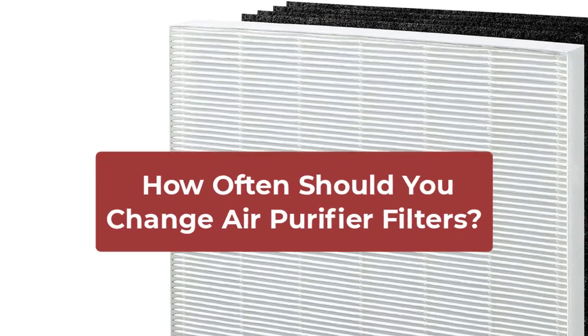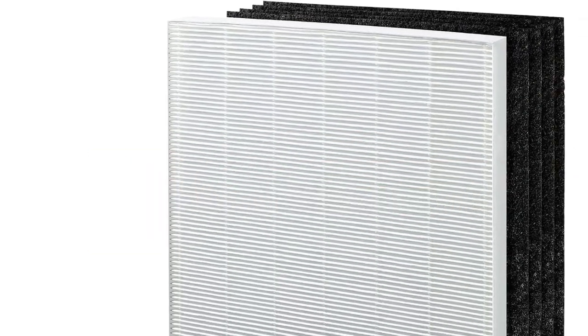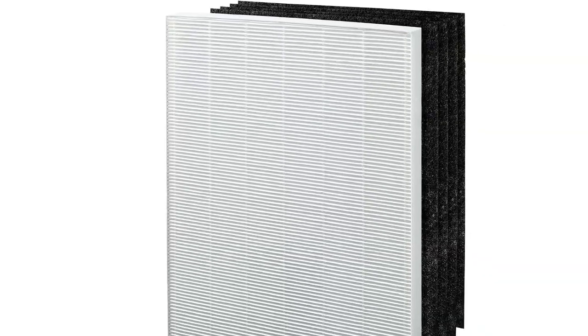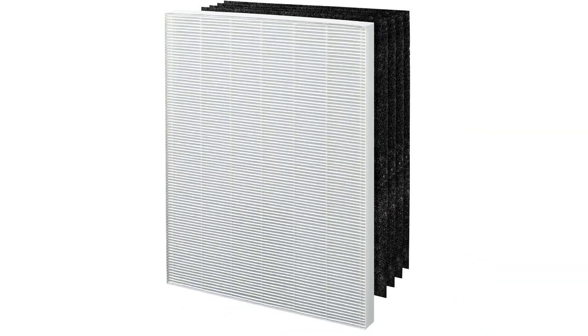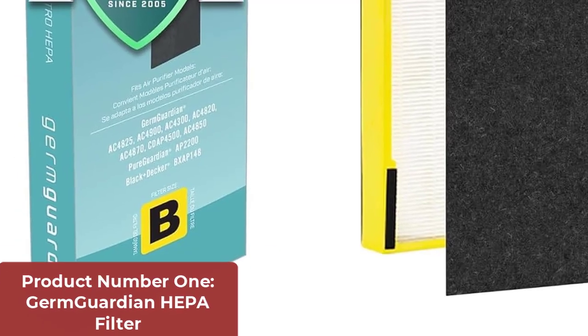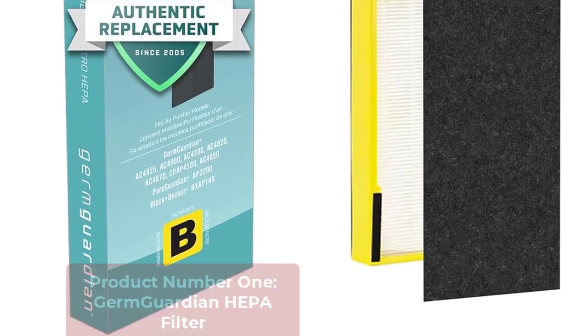Everyone thinks the best-selling air purifier filters are automatically the best ones. But is that really true? If you look a little closer, the story's actually quite different. Product number 1, Germ Guardian HEPA filter.